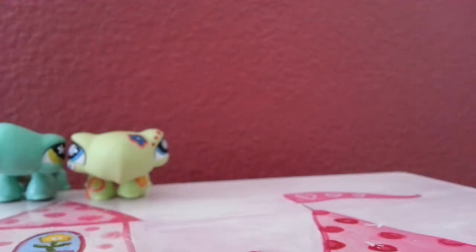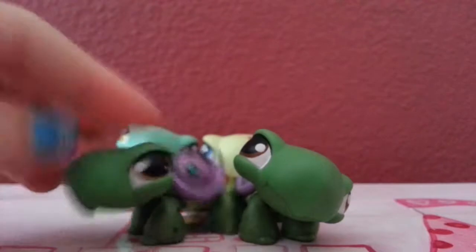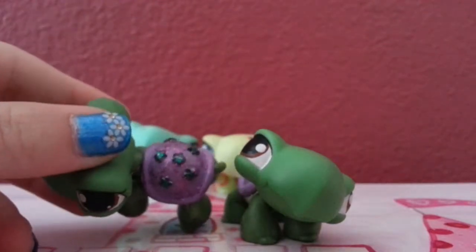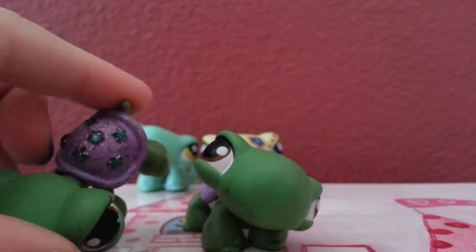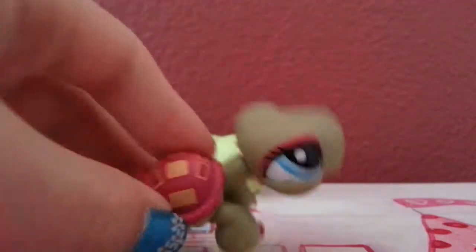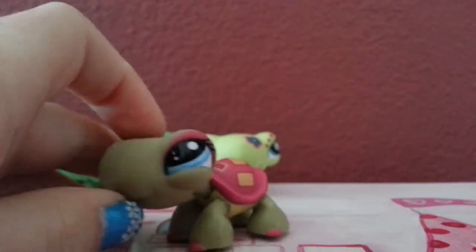You may think these look the same. But look at this one. It has a blinging tail out back, and this one doesn't. The same part, I think this one. And lastly, we have this cute little adorable LPS turtle. I say it's like the mom of the family.